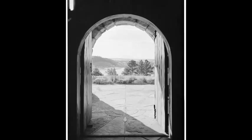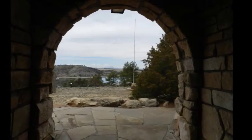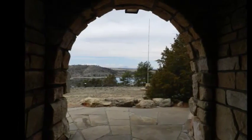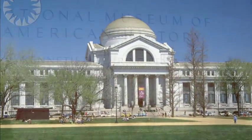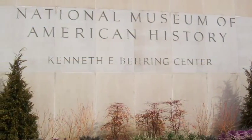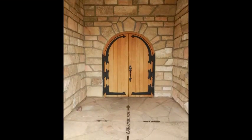Ewers' innovative approach to interpretive storytelling and exhibit design served him well during his career, which included assignments as Associate Curator for the Smithsonian Institution and Director of the National Museum of American History. His work greatly influenced museum exhibit design for years to come.